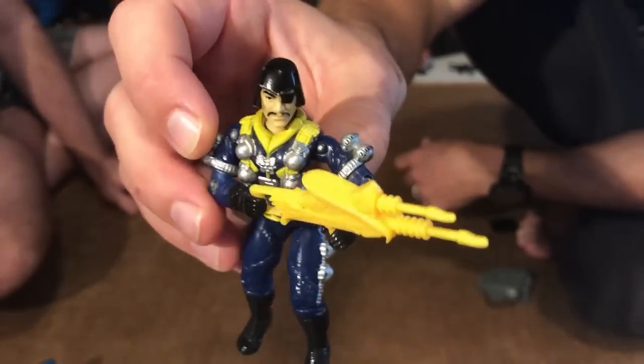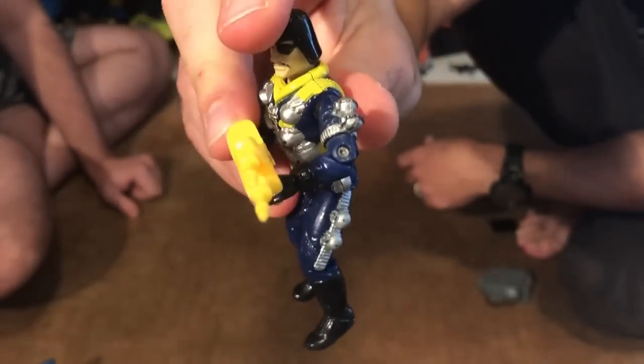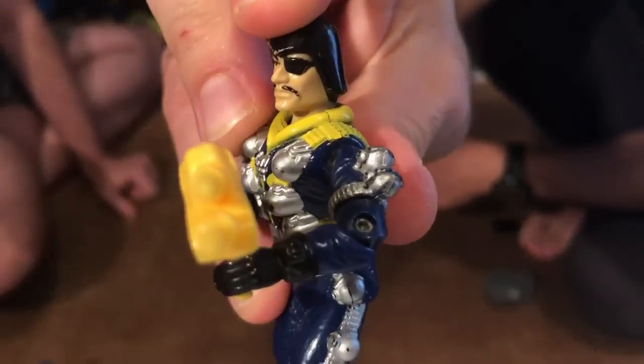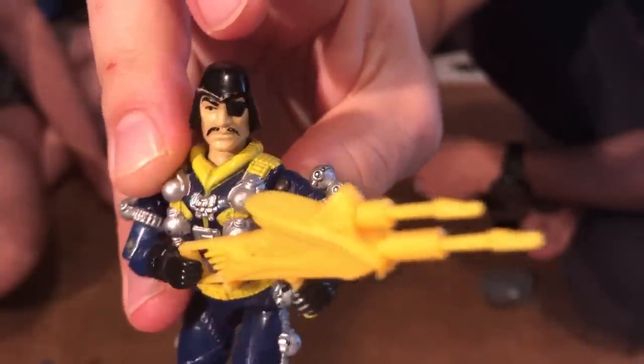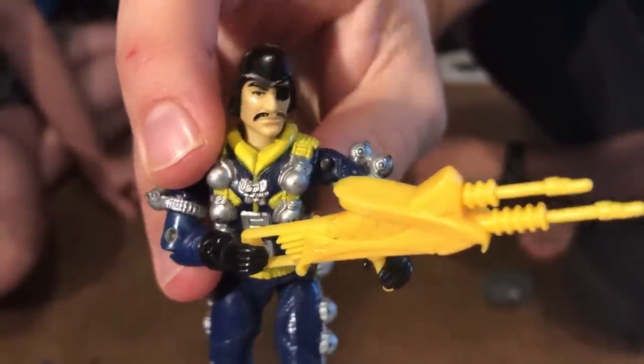Wow, I really enjoy this version of Major Blood. Like, he feels unique, but he also feels like he's part of the forces of Cobra. I'd probably give him an 8 out of 10. I really like this figure. Great head sculpt. You can't knock that.